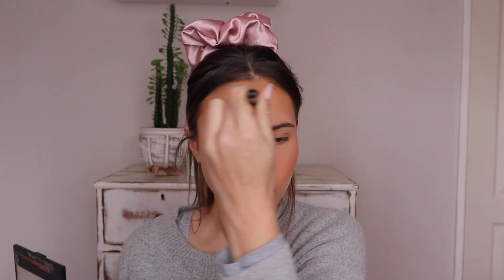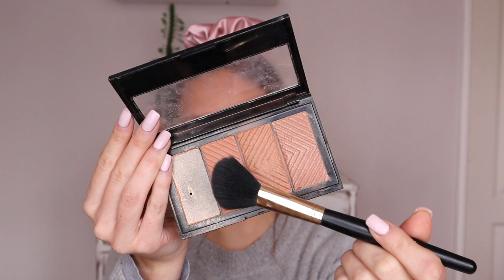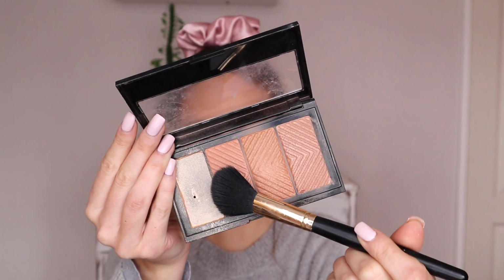I'm applying my bronzer in the same areas that I applied my contour to. I'm just kind of adding to the areas that have been bronzed up from the contour. Now we're going to be going in with a little bit of blush, not too much, just to warm up the apples of our cheeks. I'm going to be using this 2nd shade over here, which is the blush pink shade.